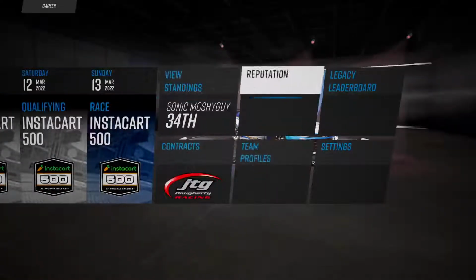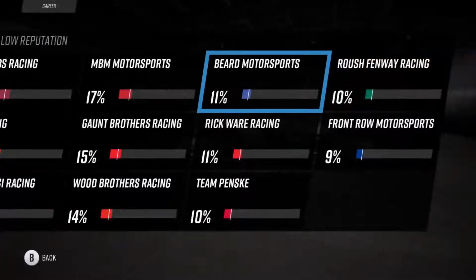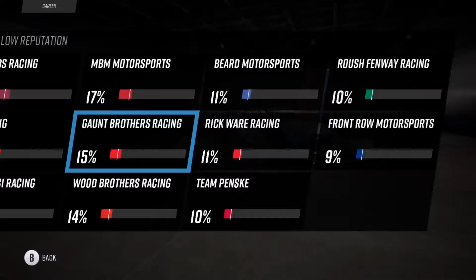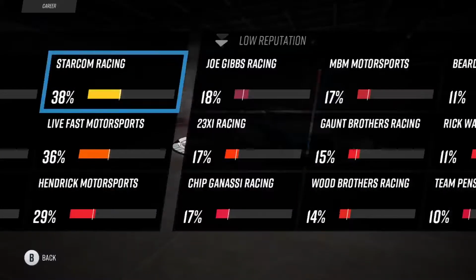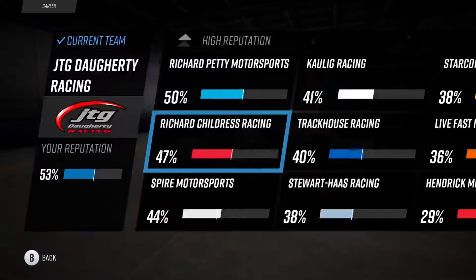Well, hoping. Let's see which teams hate us. Who doesn't like us? Front Row, Roush Fenway, Penske, Rick Ware, Beard. Rick Ware doesn't like us because all I do is wreck their cars. Understandable, though. 2311, I'd like to see a little bit higher, but that's okay.